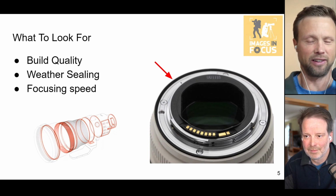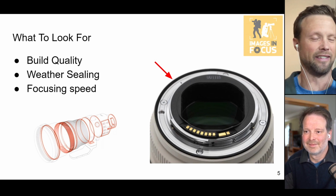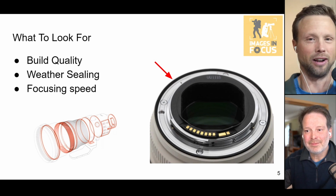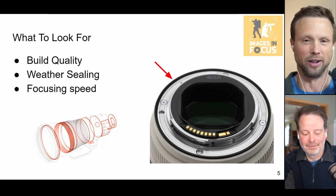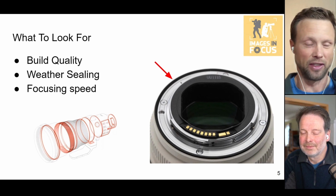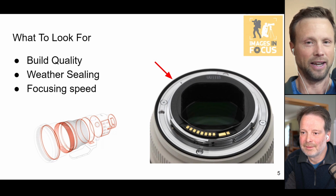I used to have a Sigma 150 to 600 millimeter lens, and I thought, oh, this is an awesome focal range. It's small enough it fits in my backpack, and it was fine for shooting the elk out there on the ridge, just walking along. But as soon as I tried to shoot a bird in flight or an eagle or something like that, it just could not keep up with the action. So it was a great lens for that particular price point, but I ended up having to invest in a more expensive lens that would give me the focusing speed I needed.